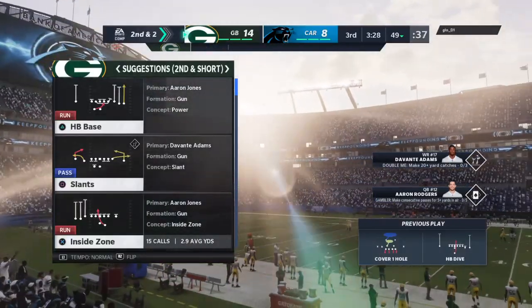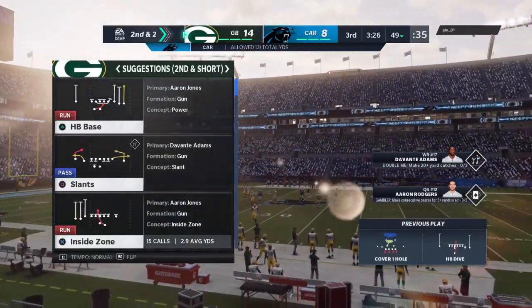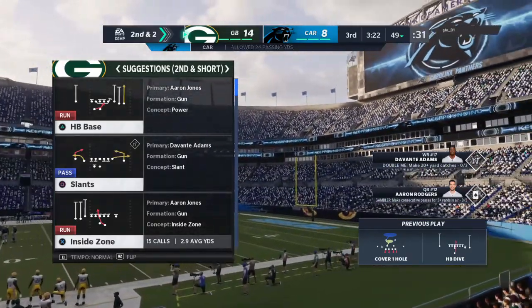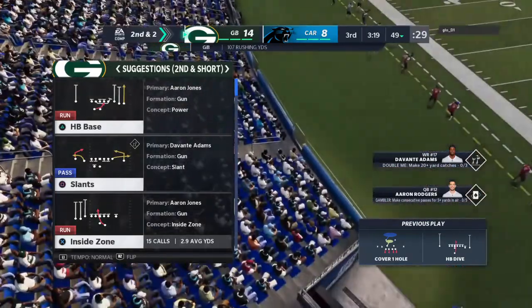Just what you want on a first down run. Call it 8 yards, and it's 2nd and 2. Brings up 2nd and 2 at their 49-yard line.